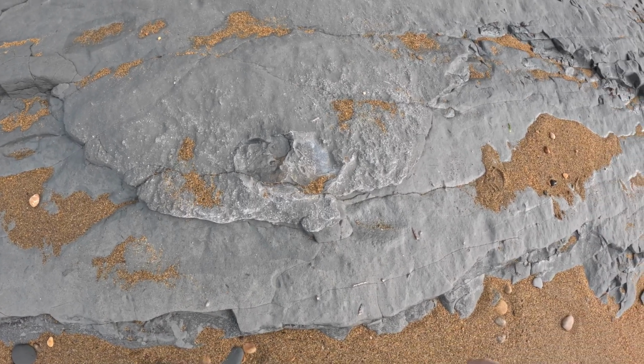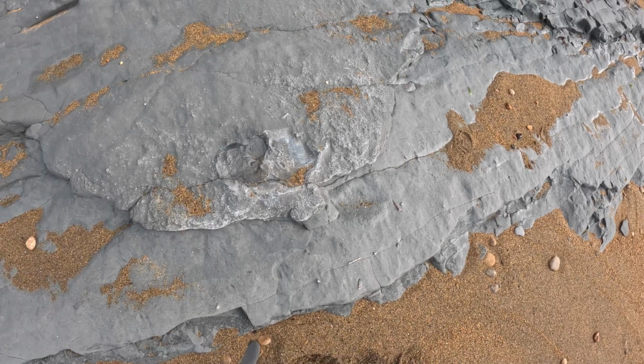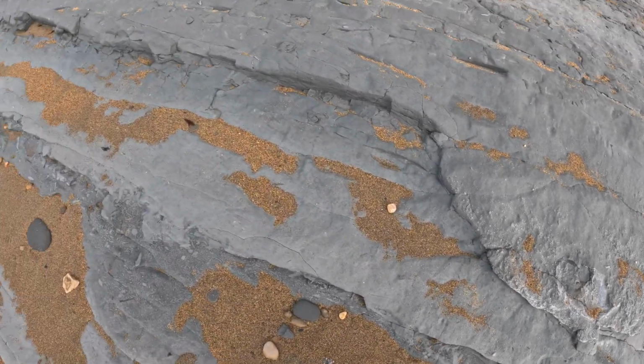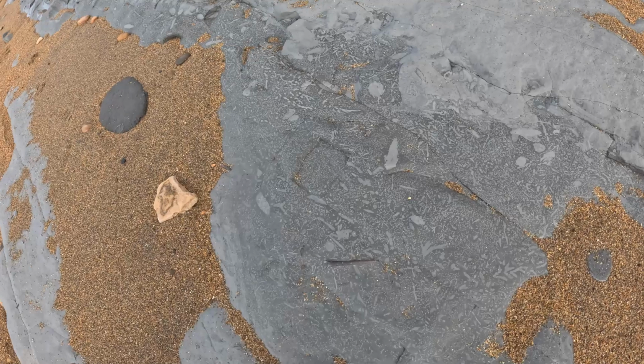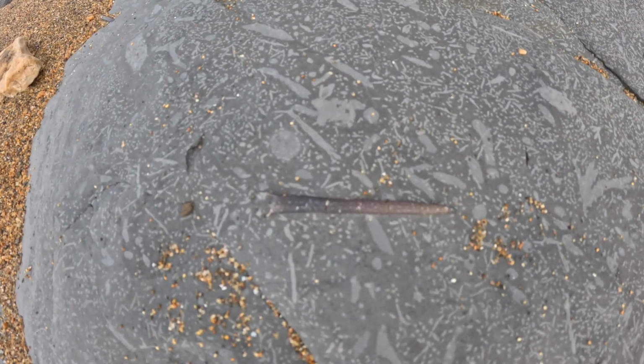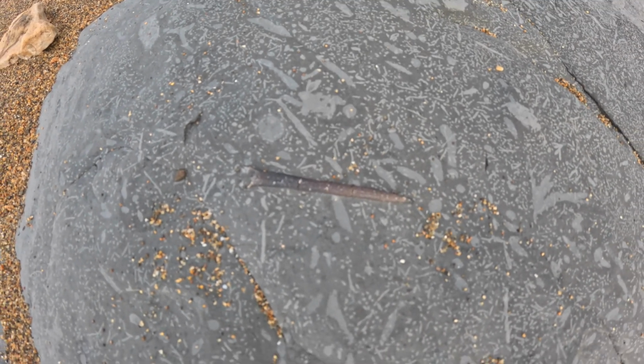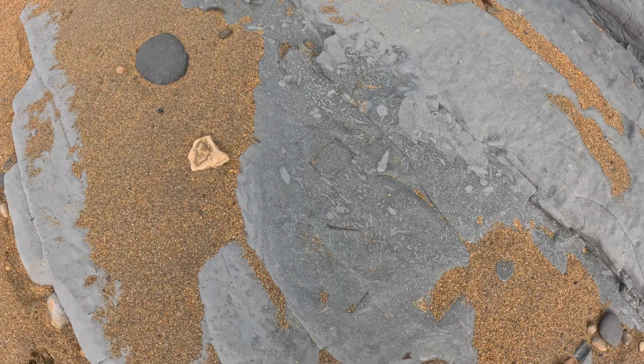Yeah, it's still really nice to look at though. But sometimes you're lucky, you can find some belemnites just sat along the front where they've just washed off. You're allowed to pick those up. Again, really nice belemnite there. But you can see it's got multiple cracks through it, so if you try to take that out, it'd be in about 5 pieces. It's not worth it.